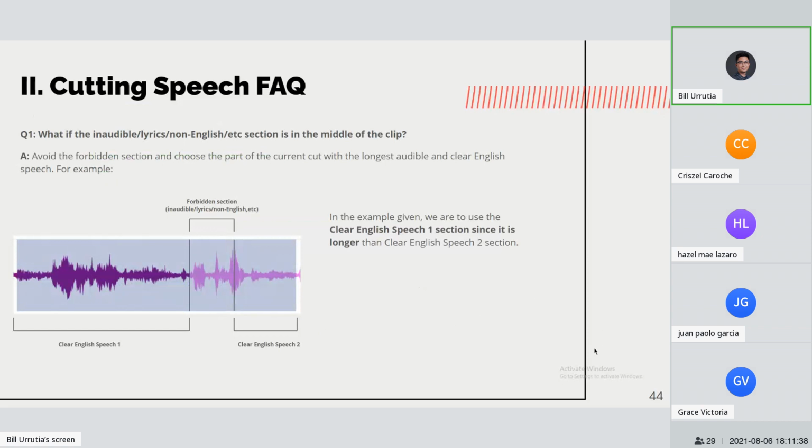Okay, cutting speech FAQ. What if the inaudible lyrics or non-English section is in the middle of the clip? So we need to avoid the forbidden section and choose the part of the current cut with the longest audible and clear English speech. Same thing as I discussed earlier, here in clear English speech 1. Okay, this is what they said.